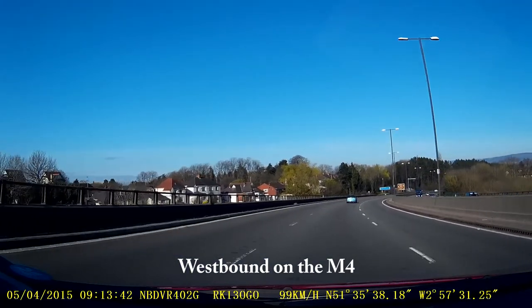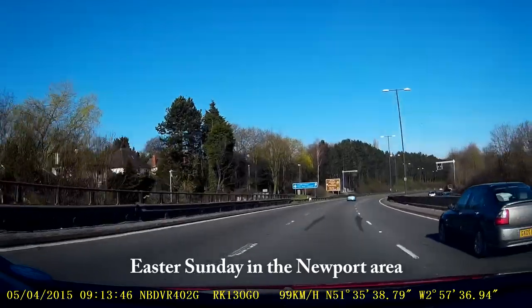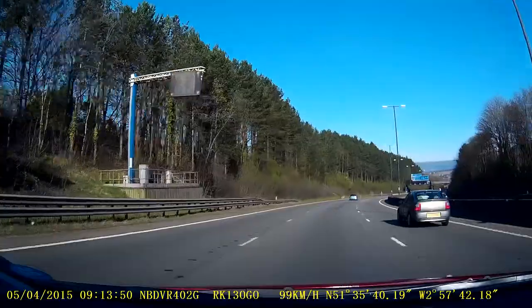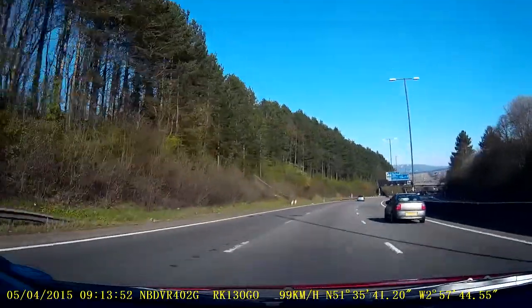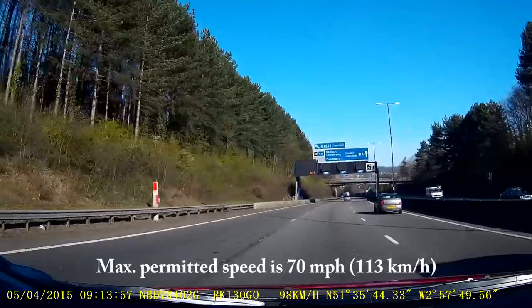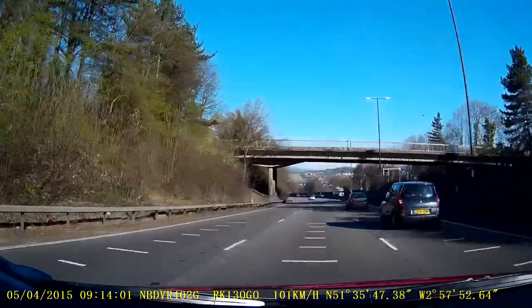One of the earlier sections of the M4. It has some relatively tight curves and restricted visibility. In the past, in this area, there was a section with a permanent 50 mph limit. Recently, a variable system with speed indicators has been commissioned. Thus, it's called a managed motorway.